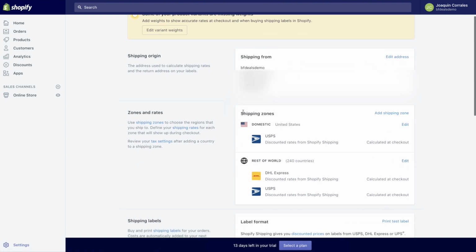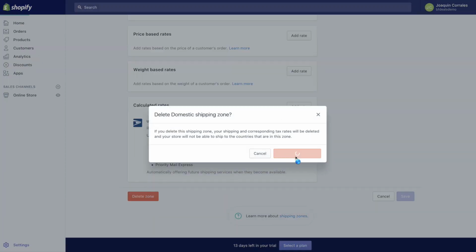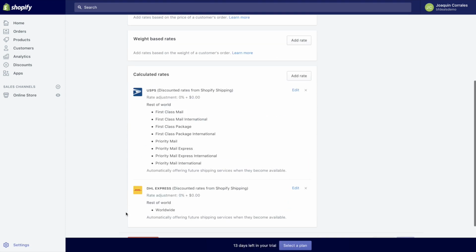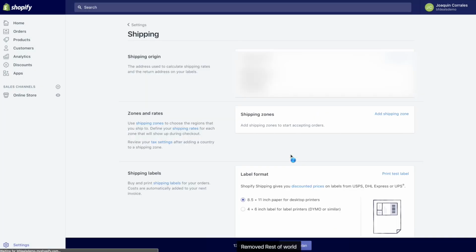So what you're going to want to do here is come to the shipping zone section. Where it says domestic, just edit that. We're going to delete all of these, so delete zone. Now for the rest of the world, we're going to edit this and click on delete zone as well. We don't want any of these shipping zones that are going to charge people for shipping.